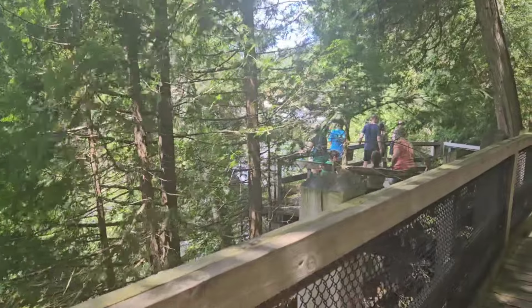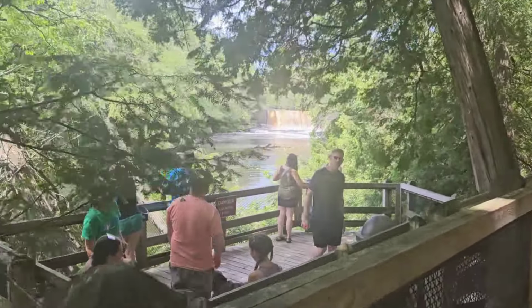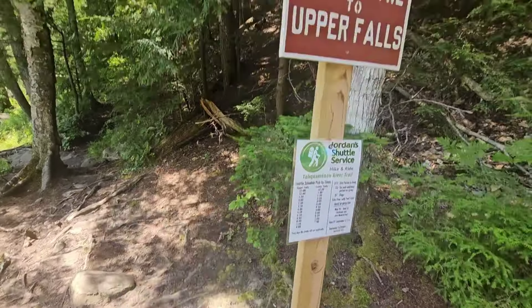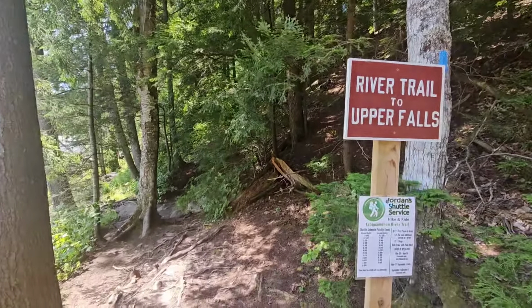It's a gorgeous little trail amongst the trees, and we're just following the water, the river. So we're just double checking that this is our point on all trails. There we are. There it is. So it's the river trail that we're going to take to the upper falls to go have a beer.